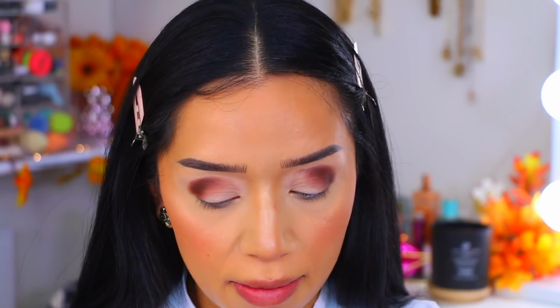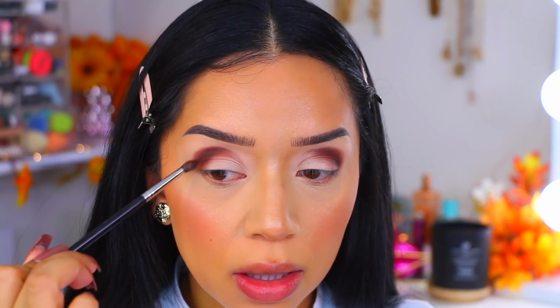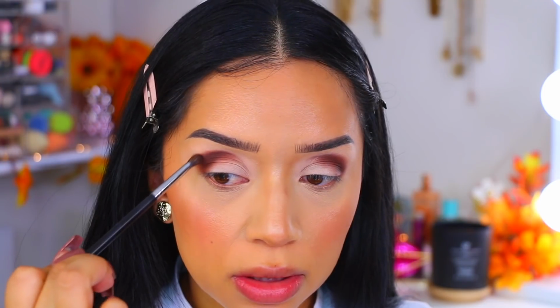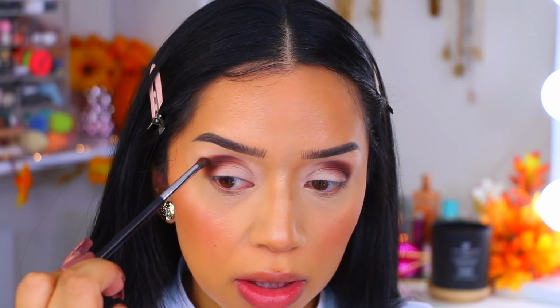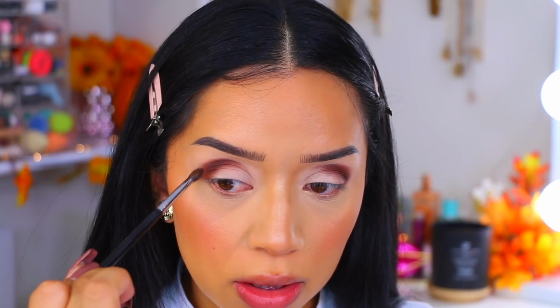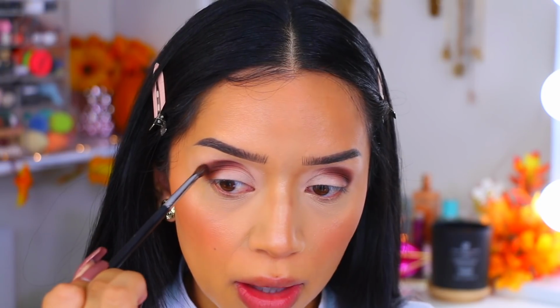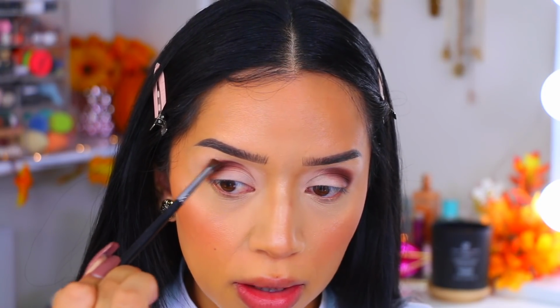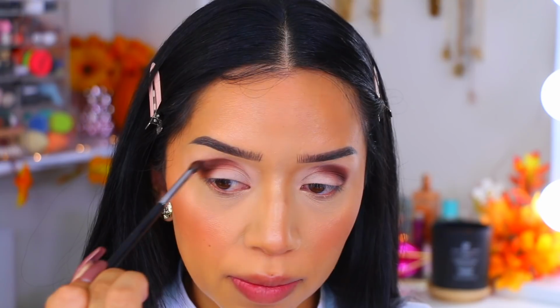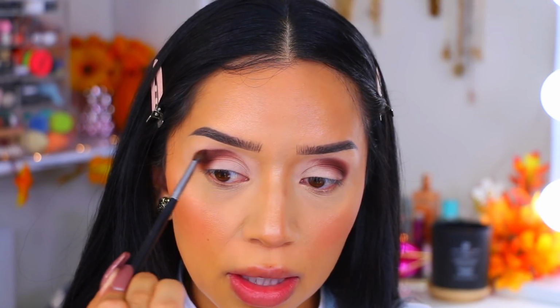I'm quickly going to switch brushes. I am going to take this one by Morphe, the M507. And I'm just going to lightly blend the edges of the shade that we just laid down, just before we go in with our second shade. This is going to be a little bit easier once we add that second layer, so we don't have to worry too much about blending and all that stuff. So just very gently blending the edges.